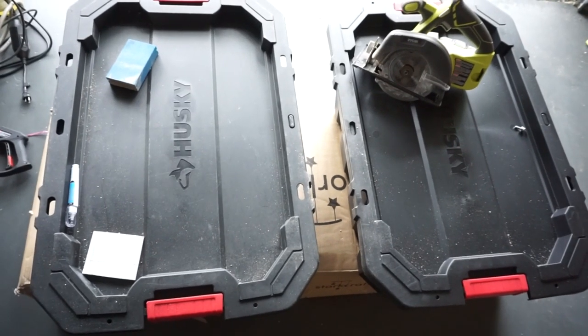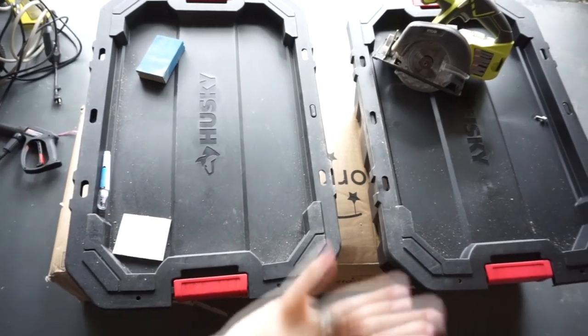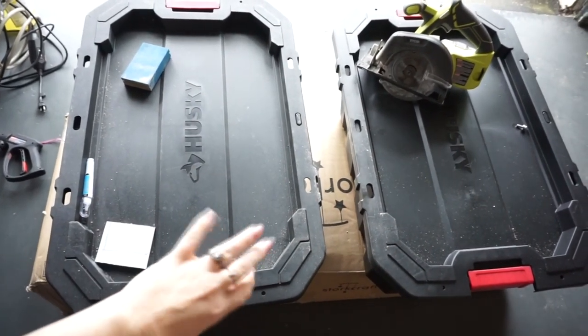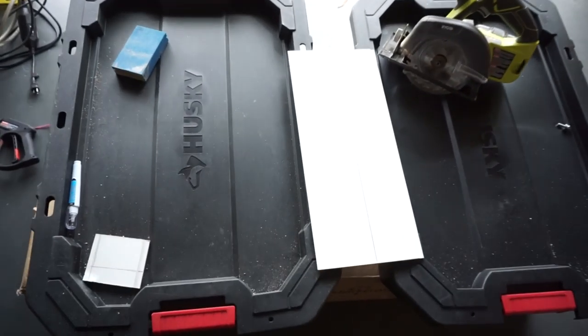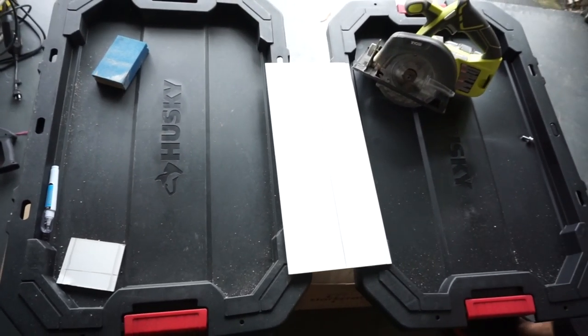This is Carlos's makeshift little sawhorses. It works. It does. Gets the job done.